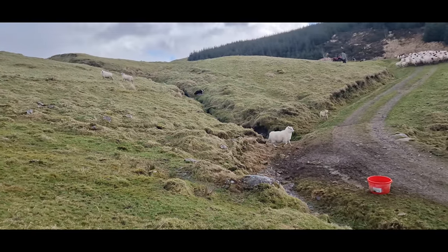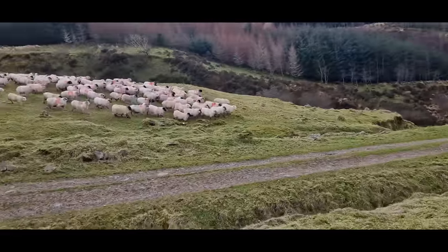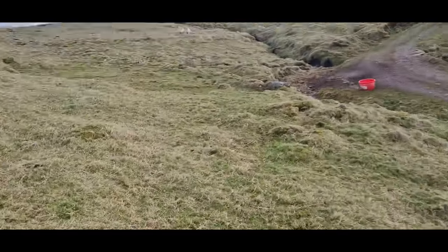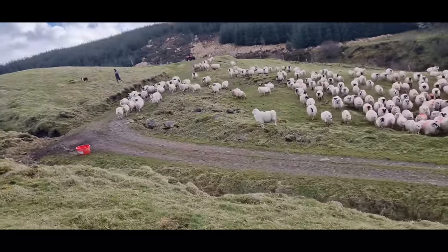Set! Jack, go outside. So I have to stay in the front of them because they'll run away up the edges here and be gone. Charlie. Good dog, Charlie. Send Jack up there again.